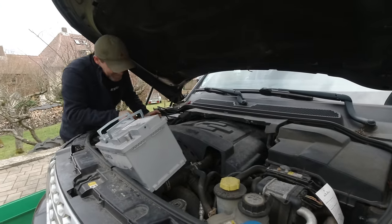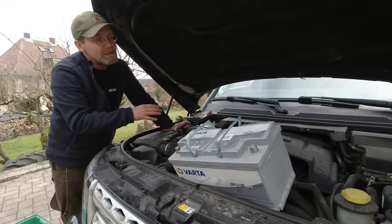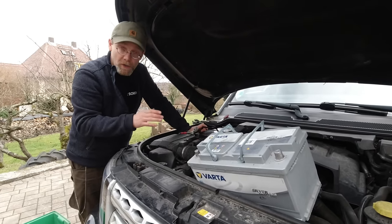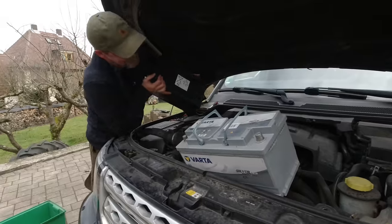And in France... Okay. We're going to replace the battery and put a healthy one in here, even though the engine is dead and we can't do anything with the car. But if we want to test out what's going on, like reading the faults and other things, we have to have a healthy battery.